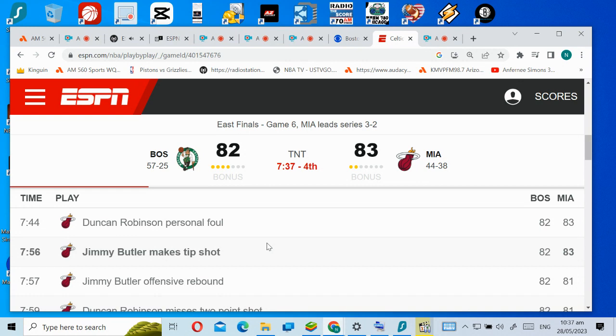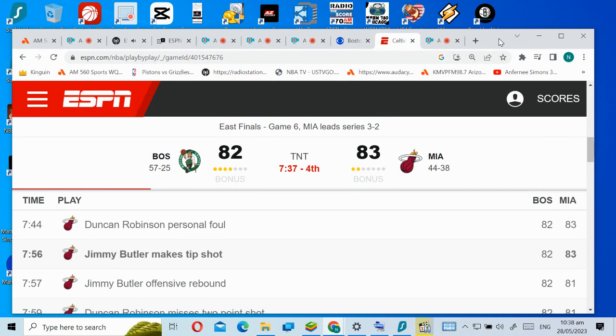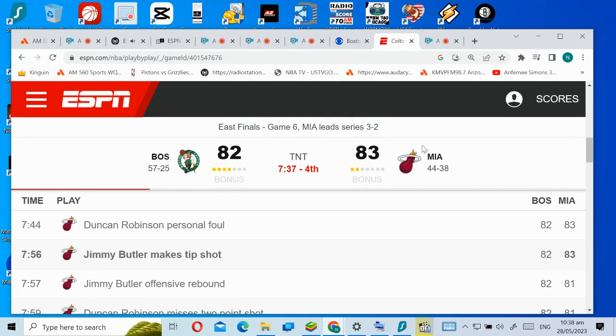It's the first lead for Miami since early in the first quarter. So just what you said now, you've got to respond. Boston's been here before. Does their experience show? The Boston Celtics have fumbled this lead away. We've got a whistle and a Miami foul. That's the third team foul. No fouls yet on Boston. 7:44 to go. Miami has just overcome a 13-point lead with Jimmy Butler and Bam Adebayo having the worst game maybe together they've had all year. Two aggressive plays by Duncan Robinson gets you into the lead.